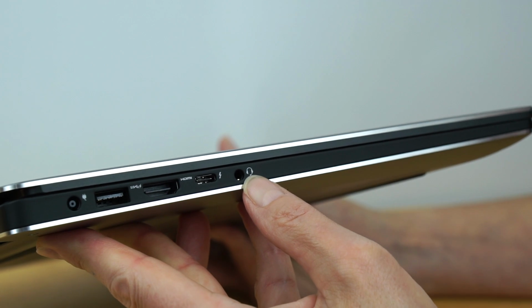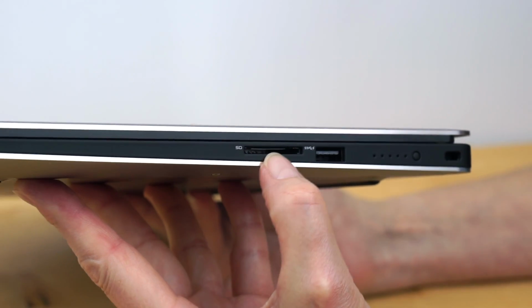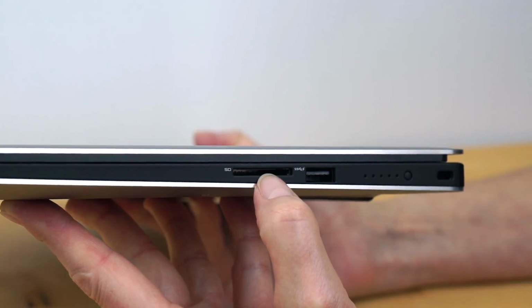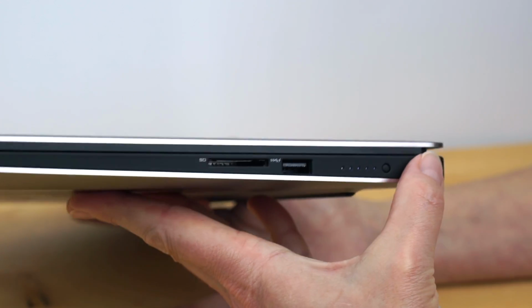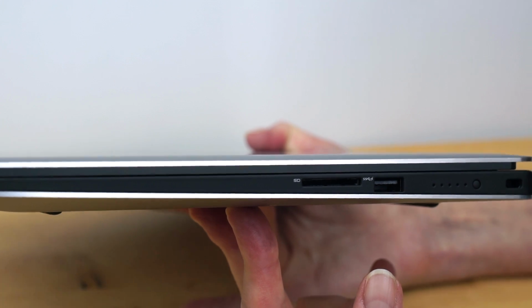Your usual headphone mic combo jack right there. And on this side, SD card side, it sticks out just a little bit, about a quarter of the way. So it doesn't stick out a lot, but it does stick out a little bit. Another USB 3.0 port, and there's our little battery status button right over here, and your lock slot. So standard Dell stuff, but slightly minimal on the ports.